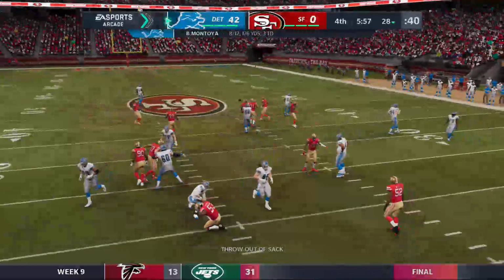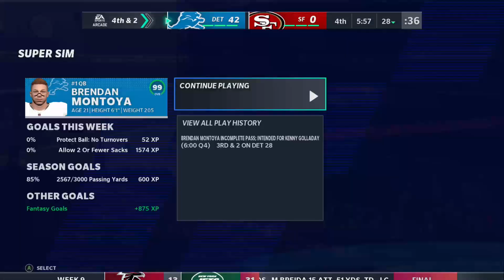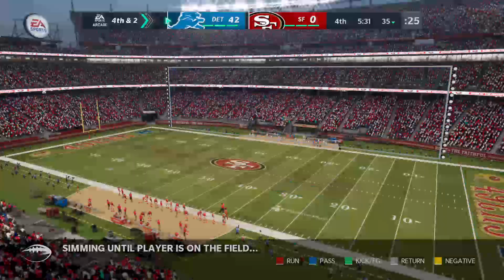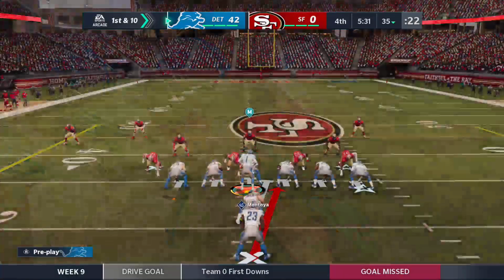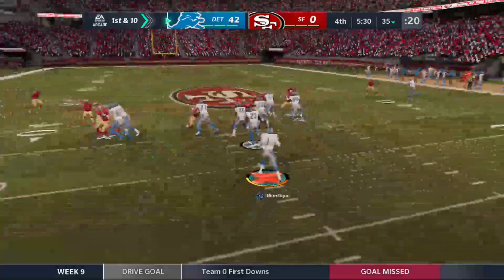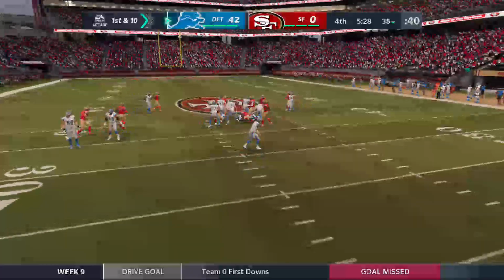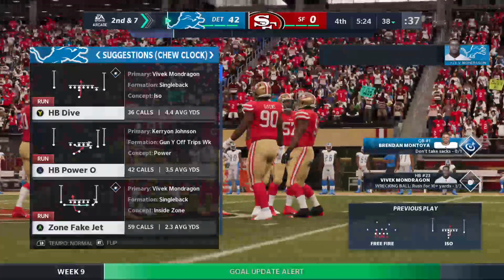And that will be incomplete. The pass intended for Kenny. And to give this time to the tailback. Give him 3 on 1st down. It'll set up a 2nd and 7.